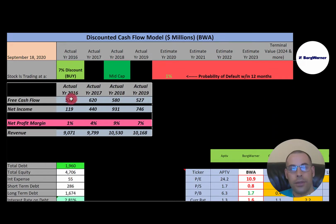And their financials look pretty good. They have positive and consistent free cash flow each year. Net income also looks good, although it's a little up and down. And their revenue looks pretty good. It's fairly consistent. It does drop a little from 2018 to 2019, but their margins are going up, so that's good. Margins is net income over revenue. It's how well you convert revenue into profit.